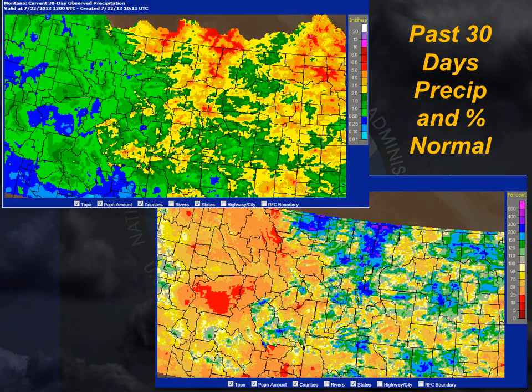As for precipitation, the top left is showing the observed precipitation across the state and the region, and the lower right is showing the percent of normal. You can see the areas that stand out. The blues are above normal, the oranges are below normal. Not a lot of red to worry about in eastern Montana. That's mostly in the Idaho and western Montana areas where we're starting to see an increase in wildfires.